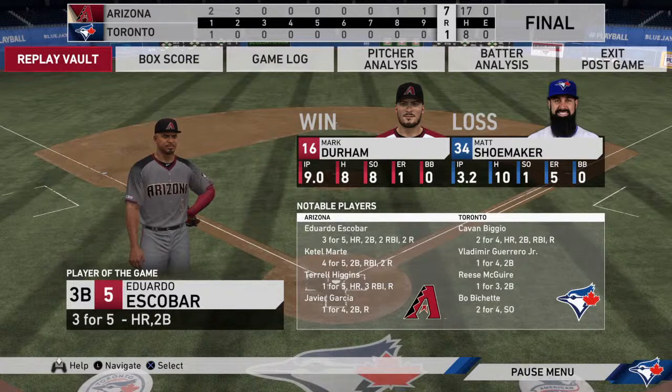The final line score for the ball game tonight. First for the victorious Diamondbacks. 7 runs on 17 hits. No errors. They left 9 runners on base. Time of the ball game, 3 hours and 8 minutes.